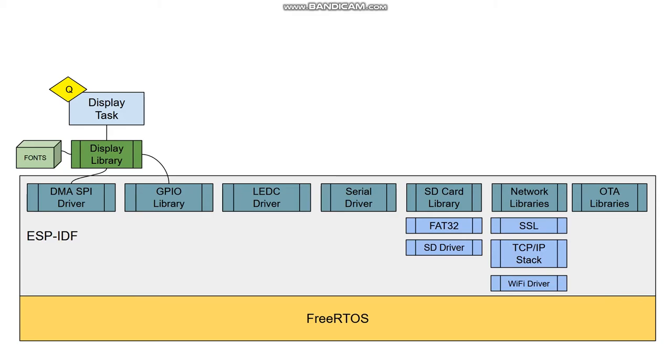And in this case, I've got a queue that receives things that need to get updated on the display. So if one of the other tasks wants to display the user's name, for example, once they tag in on the RFID, it will inject a message into the display task's queue, and the display task will at some point wake up, pull a message out of the queue, and put that message up on the screen.